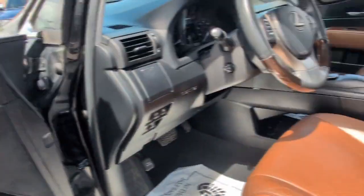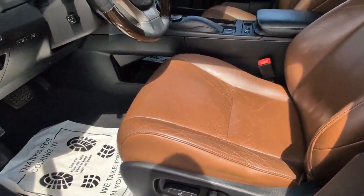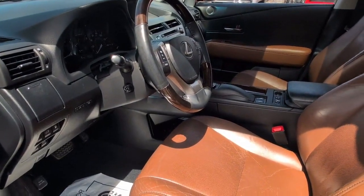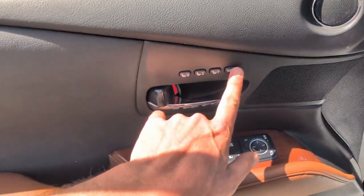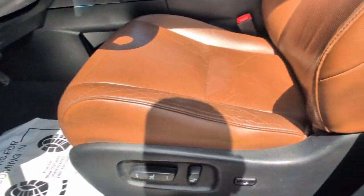We got 3-stage memory seating. That takes care of the steering wheel as well. Look at that. Your own personal robot chair assistant. So anyways, you just hold this to set, and then once that beeps, you bring that in. So that's that. Let's take a look at the power on the seat.